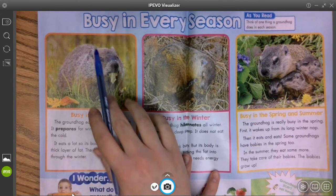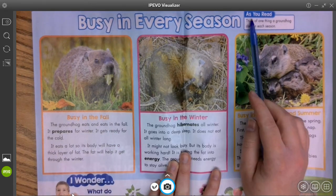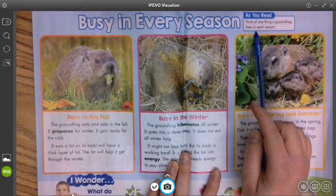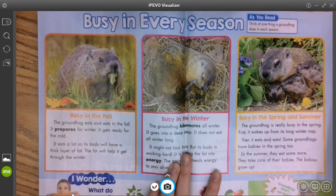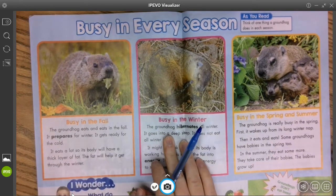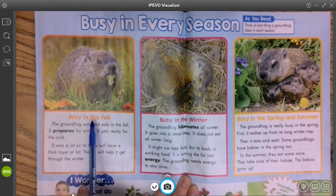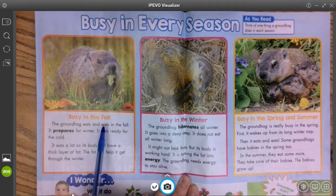Okay. Busy in every season. As you read, think of one thing a groundhog does in each season. Ooh, that would be a good way to think about what to put in our foursquare as well, wouldn't it? Okay, so busy in the fall. The groundhog eats and eats in the fall.